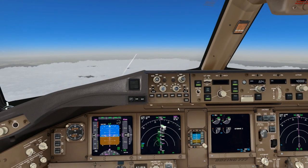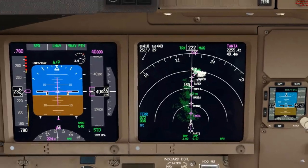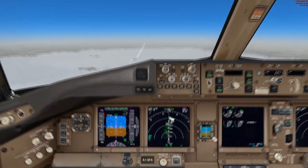Actual weather for visibility, we have clouds few at 3,000, scattered at 4,500, broken at flight level 280. Visibility greater than 10 kilometers. No significant weather. 15 degrees Celsius. Dew point of 10. QNH 1021. And I'll set 1021.